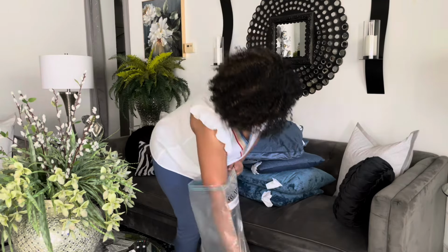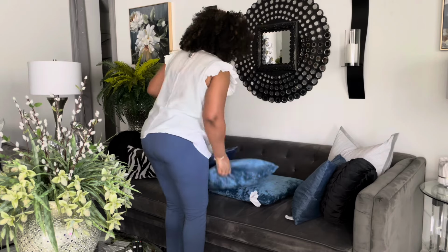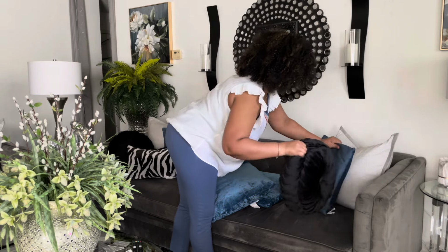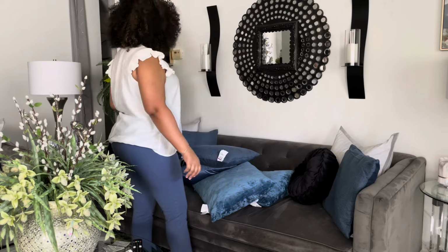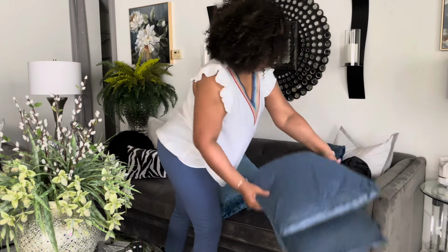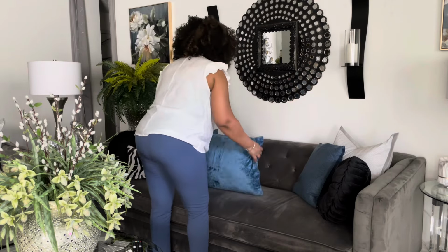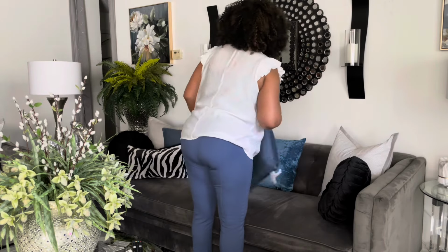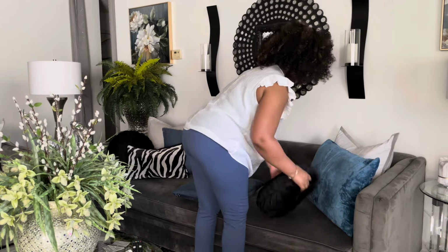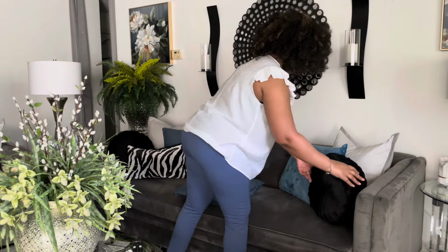But these pillows will go perfect. So I'm going to figure out how I want to place the pillows. I'm just trying out different ways to set up the pillows on the sofa. I've changed it a couple times before I decided on which position that I wanted the pillows to go in and all of that stuff. But yeah, these pillows are really beautiful. I do have the matching curtain panels. They match well with the pillows. So really, really beautiful.